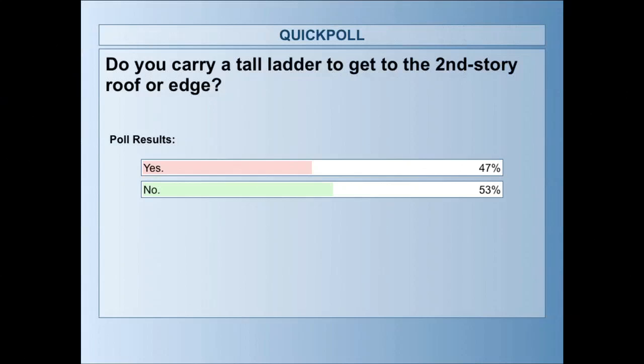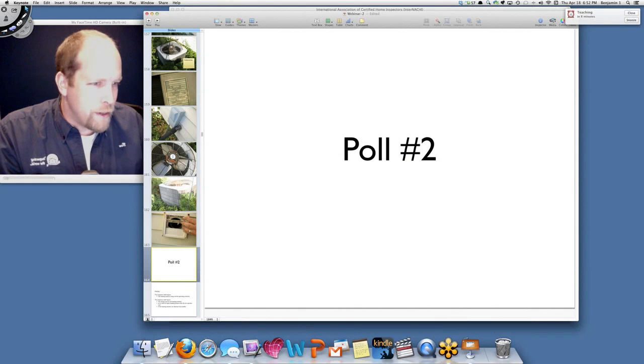And there's the results. It's a tie. Some of you carry, some of you don't. So that's interesting. I'll get rid of the poll.